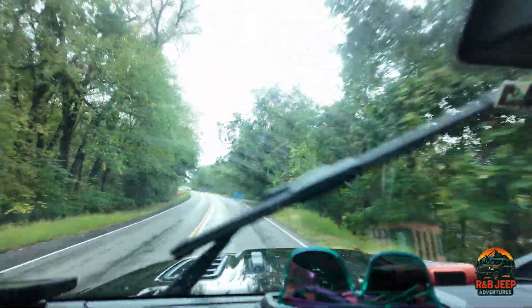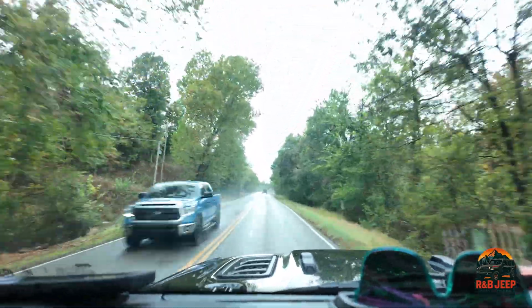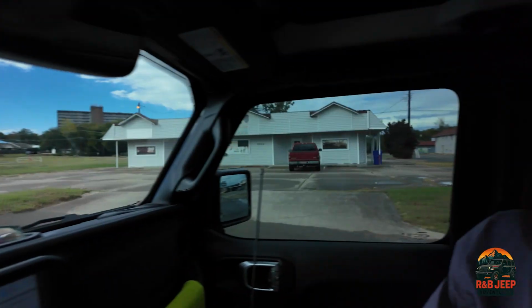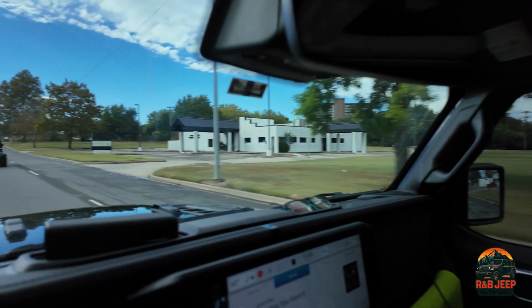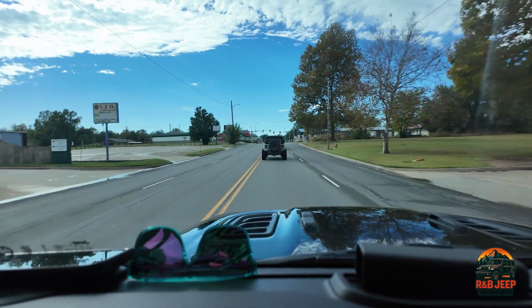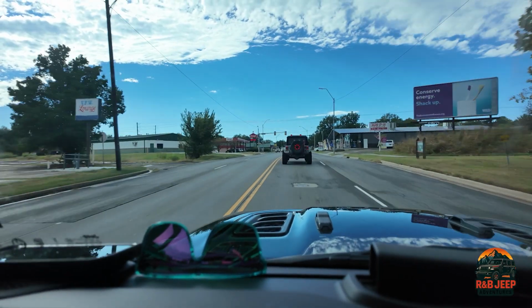So here we are headed back down the mountain to find ourselves with sunlight, no more rain. Look at that, Raven, the sun came out. It did. How exciting is that? So great. Went to Gruber, trailed, and it was rainy the whole time, and now all of a sudden we're going back to Jeep Jam and the sun's out.